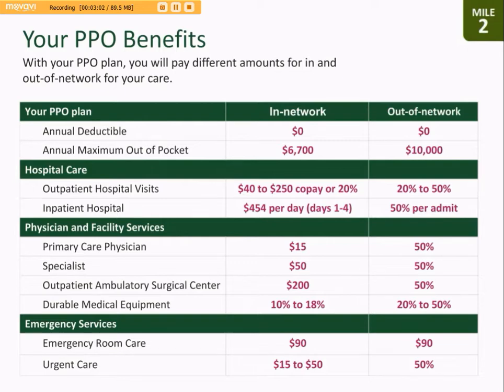This plan does not include a deductible. Your annual maximum out-of-pocket, or the most that you will pay for covered services over the course of a year, is $6,700. Your cost share, or your co-pays and co-insurance, varies by the types of services you receive and where you receive those services. As a high-level overview, at the hospital, when you're admitted, you will have a $454 per day copay for days 1 through 4.